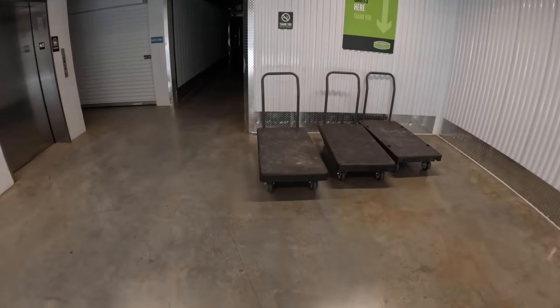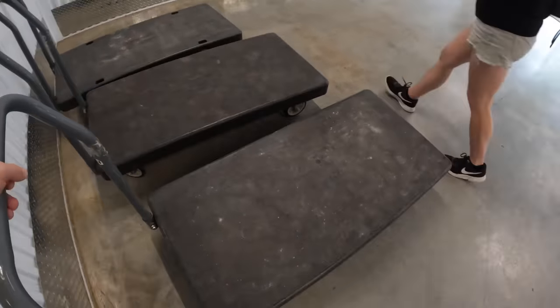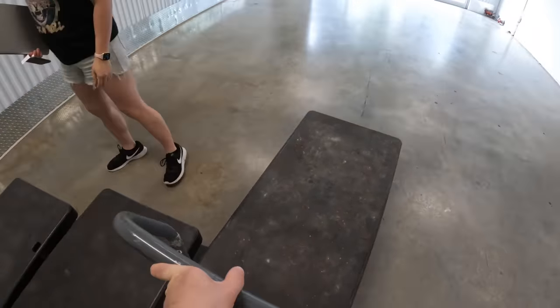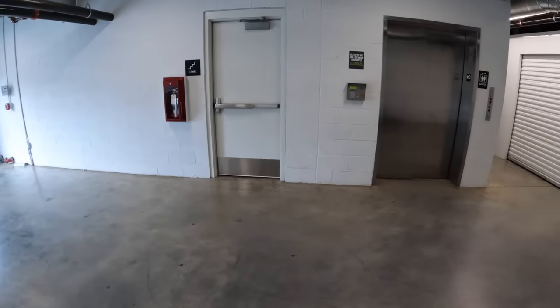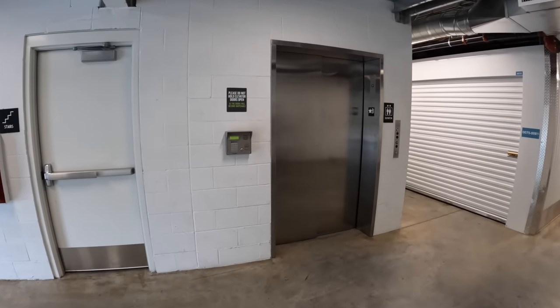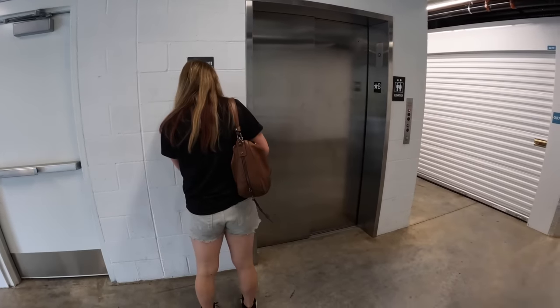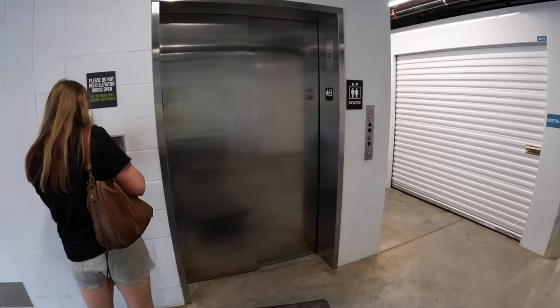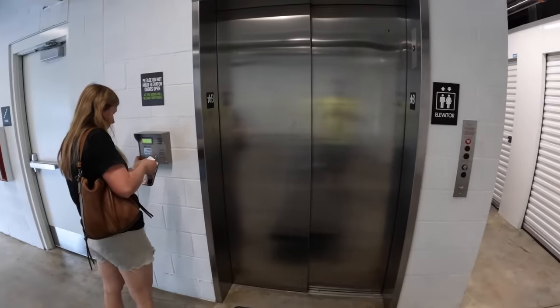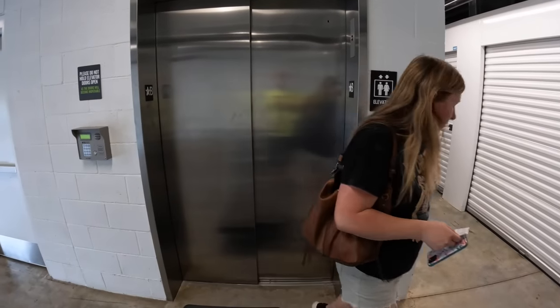Go ahead and get one of these carts. You always want to grab at least two of these carts if you're buying storage units. All right. And let's get the elevator code in. Ashley's here helping, guys. Today it's wifey day, right? Oh, yeah. Oh, is that working? Okay.